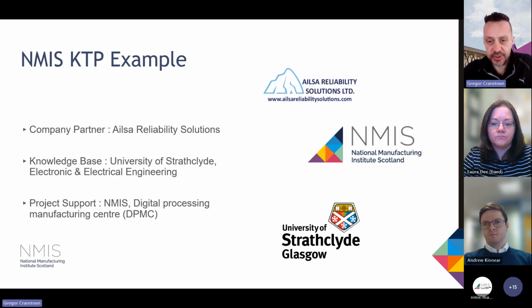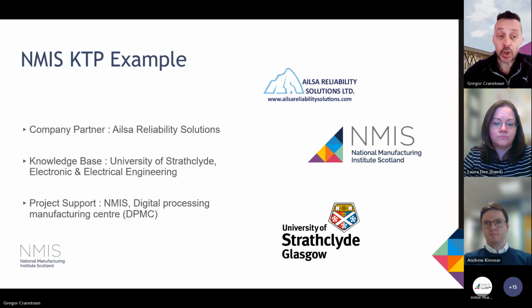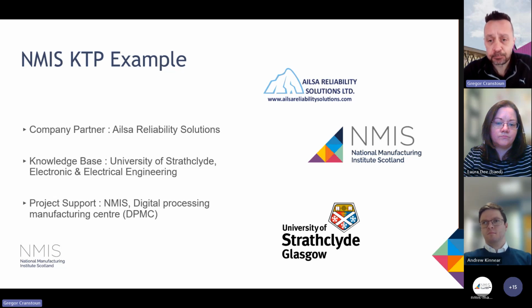forward. So I was able to make introductions to suitable academic colleagues within EEE, within the University of Strathclyde, and also with colleagues within NMIS Digital Process and Manufacturing Centre. So we set up that three-party project team between NMIS, the university, and the company. And NMIS are now actually hosting a test rig at the DPMC as part of this project. So the project's now successfully up and running.